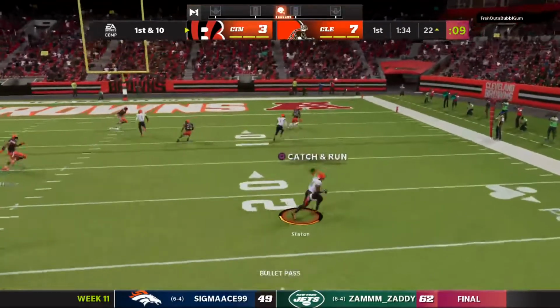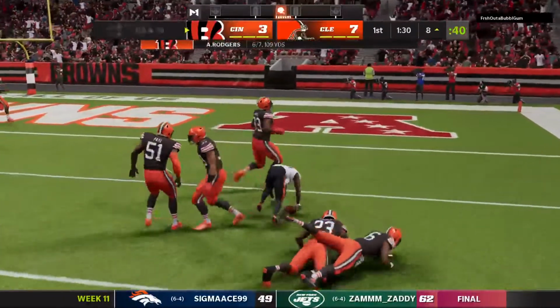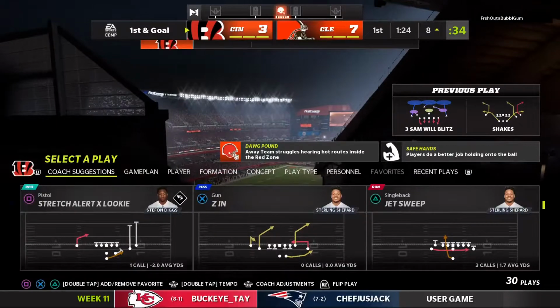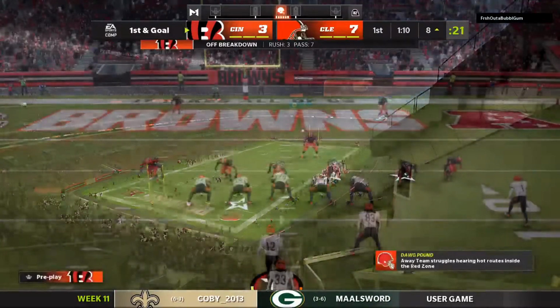Shotgun now for Rodgers. He's going to flip one out here to his running back. And they've got it inside the 10 at the 8. Boy, how about the speed with which this offense can get down the field? It's taking them no time at all to get down here. And now they're set up with a 1st and goal.